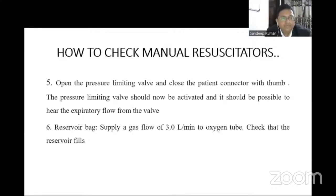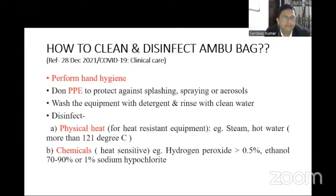How to test the reservoir bag? Supply a gas flow of 3 to 5 liters per minute to the oxygen tube. Check that the reservoir bag gets filled. If it doesn't, then you can expect a leak in it.